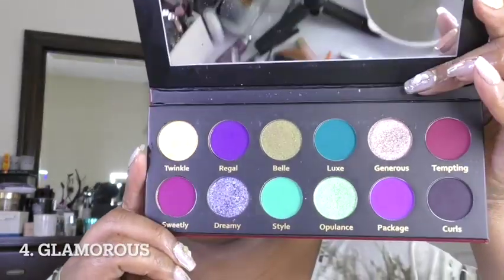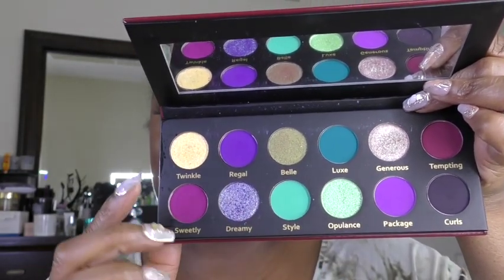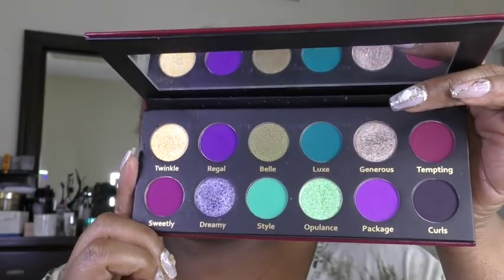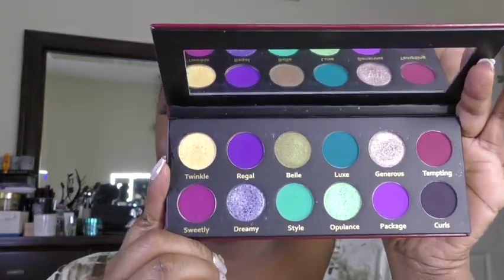So, in number 4, we have the Glaminatrix Glamorous Palette. Now, this palette is very pretty if you like pinks and purples, but it also gives you the blues and a couple of lighter shades. I like this palette a lot. I think this is the second one. No, this is the first Glaminatrix palette that I got, and I really enjoyed it. I thought the look was cute. I felt very cute that day, but I like some of the other looks a little bit more, so that puts this one at number 4.